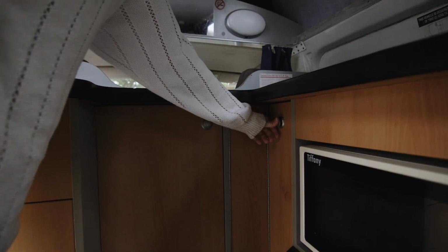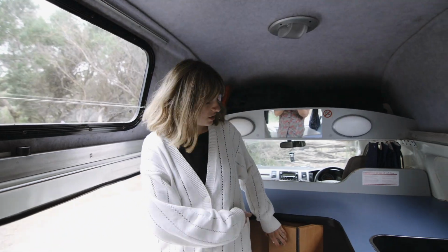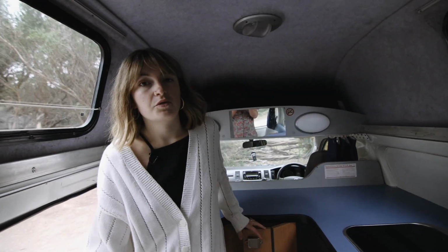There's this tiny little entryway, and it's a huge storage area, but it's super difficult to use because the space itself to get in is so tiny we can't store anything in there.